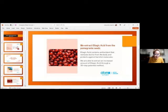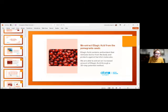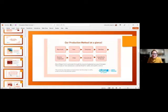Just bear with me, I'll need to show it to you. This is the slide showing Atomy's production method. Raw fruits are peeled, then compressed and sterilized, then they become an enzyme. Then they go through enzyme treatment, then they are filtered, then concentrated, and then the ingredients are produced.